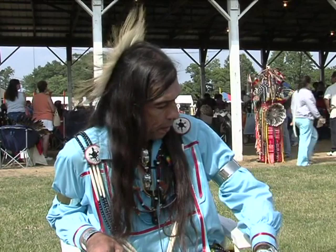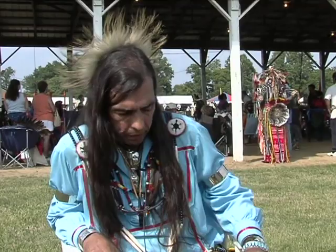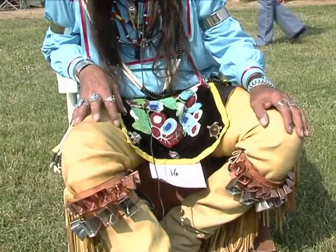Tell me about what you're wearing today. Well, what I'm wearing is a blue ribbon shirt, and this breechcloth here is Eastern Woodland. The design is a floral design, depicting the region where you're from. Usually the dancers put on what depicts their original homeland. This is the significance of the Eastern Woodland people. The people in the Midwest would have a geometrical design, and this is how they make their designs.